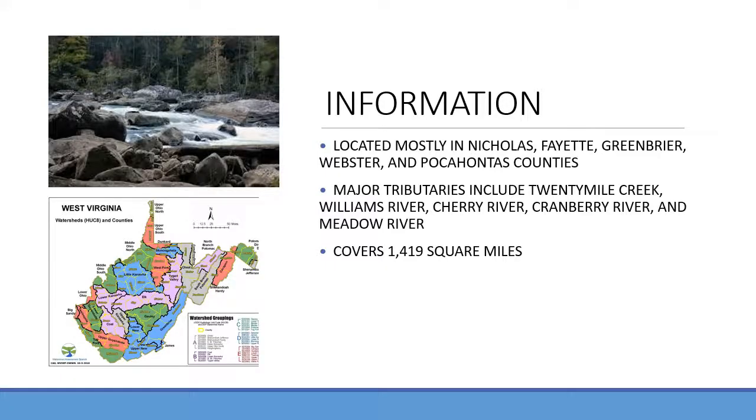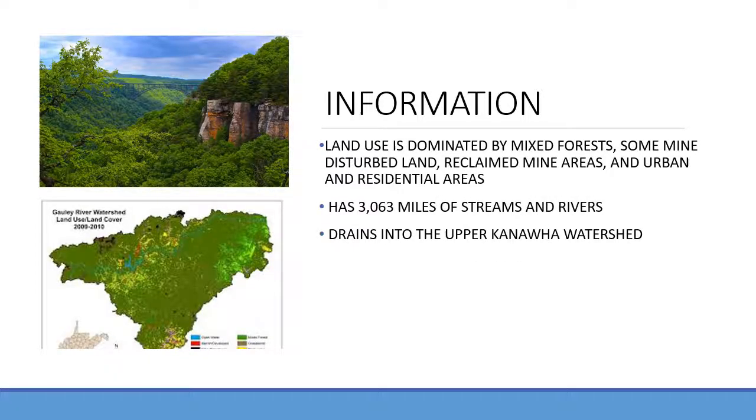The Gauley River watershed is located mostly in Nicholas County, West Virginia. This watershed also flows into Fayette, Greenbrier, Webster, and Pocahontas counties. Major tributaries of this watershed include 20 Mile Creek, Williams River, Cherry River, Cranberry River, and Meadow River. This watershed also covers 1,419 square miles.